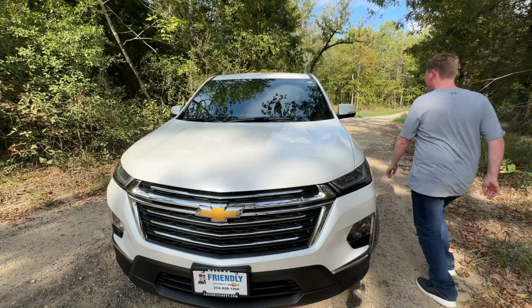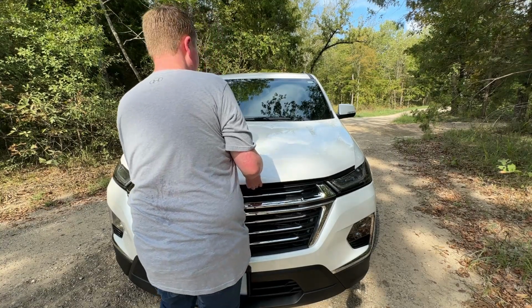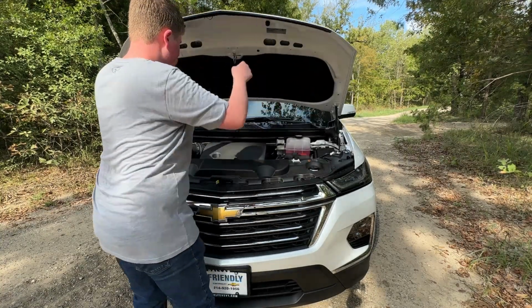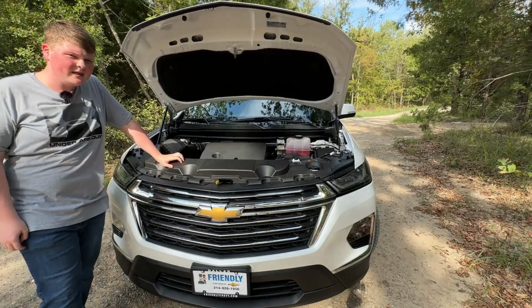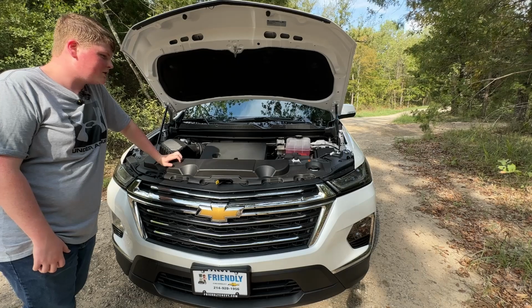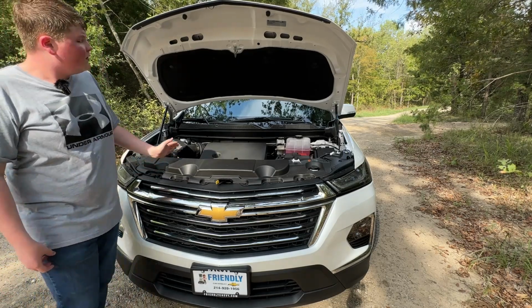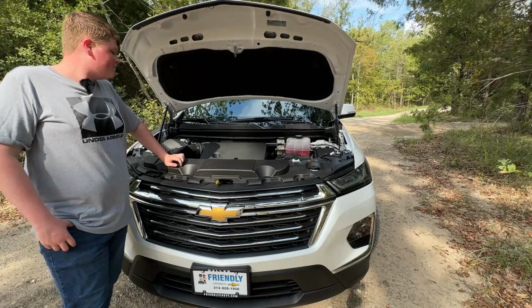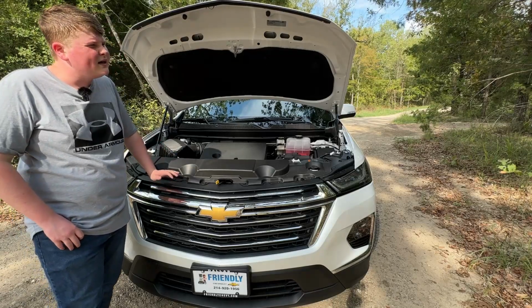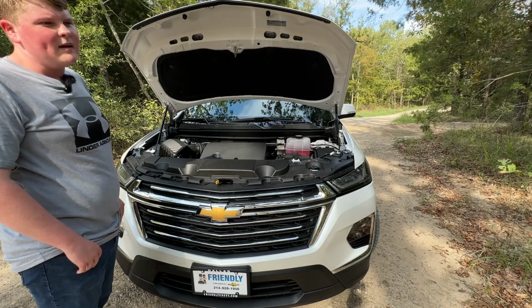Popping the hood, you will find, if I can find the hood latch, Chevrolet's 3.6 liter V6 mated to a ZF 9-speed automatic transmission going to just the front wheels on this particular model because there's no all-wheel drive, although you can get all-wheel drive if you would like it. Makes 310 horsepower. I don't remember how much torque. I'll throw it up on screen. I think it's around 280 pound-feet, if I'm not mistaken.